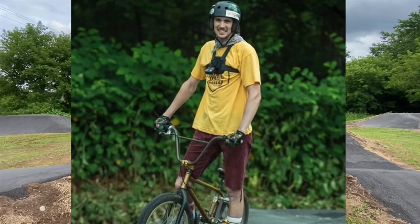I also purchased me a brand new GoPro, so I'm going to strap it on the chest and show you the different lines and options out here. So let's get into it.